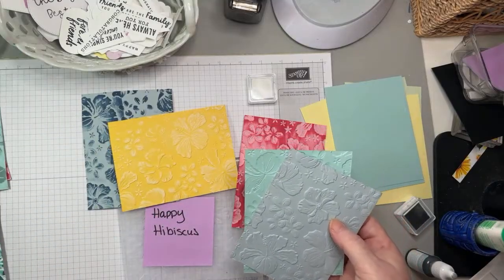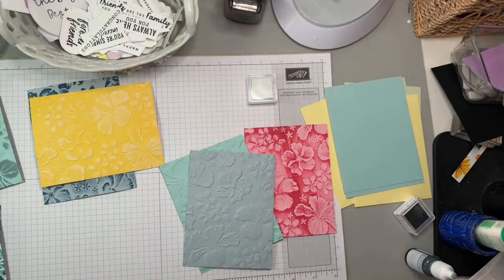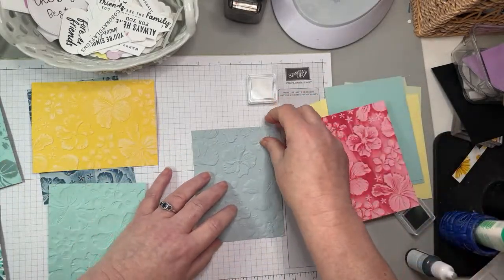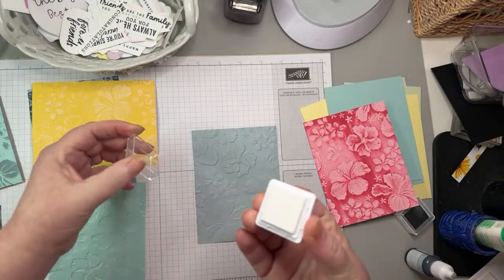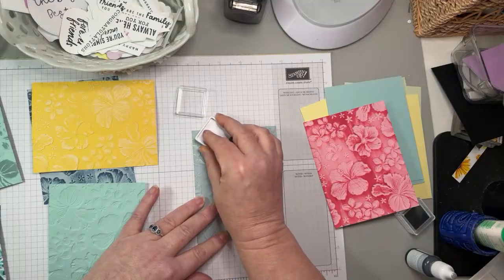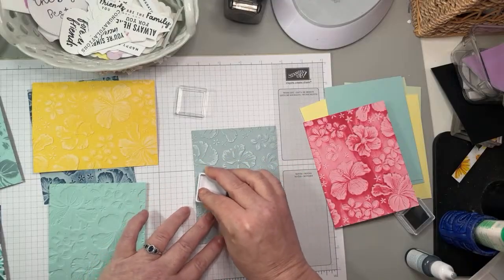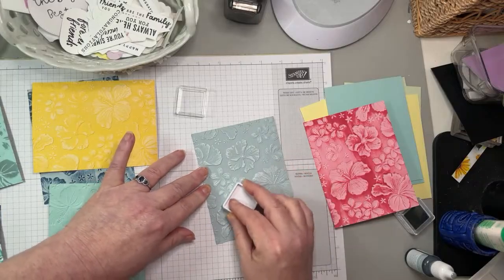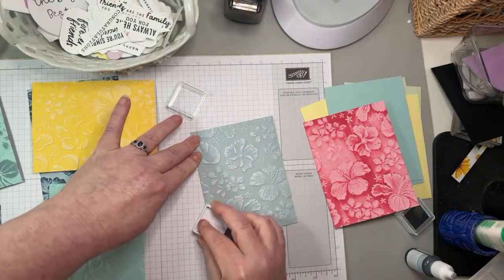So let's just go ahead and play with just the Happy Hibiscus for a minute. We're going to give a lot of love to the sunflower because that is my favorite. Let me go ahead and come in here with an ink spot, and I'm going to start with cloud cover. And I'm actually going to do my craft ink one on this and go in circle motions. The reason I think the sunflower works best is there's not a lot of background. And this white one is perfect for this.